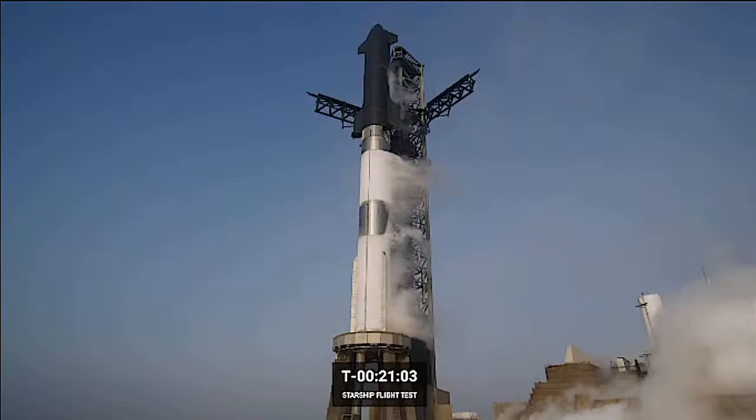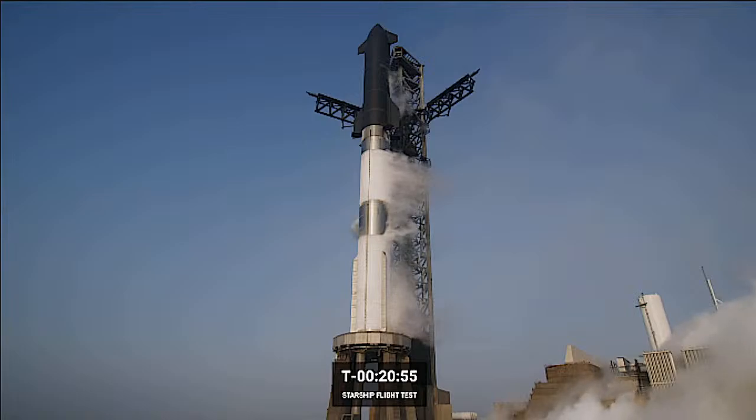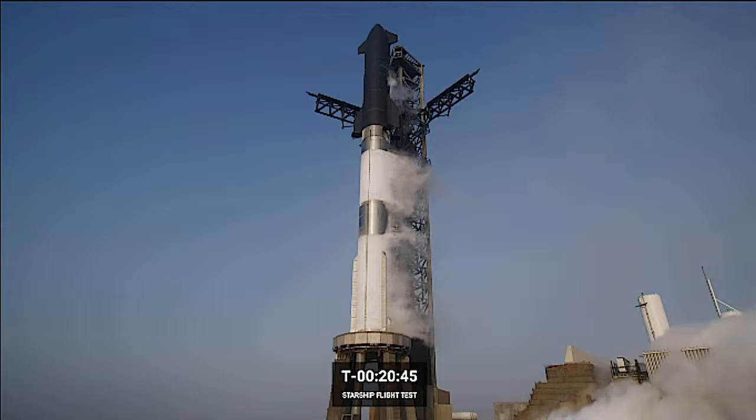Now, for today's test, Starship does not have its landing legs attached because, like we said before, it won't be returning anywhere. Starship is expected to make a very hard ocean landing, which, if we even make it that far and manage to get any views, it will certainly make for a very exciting end to today's test.